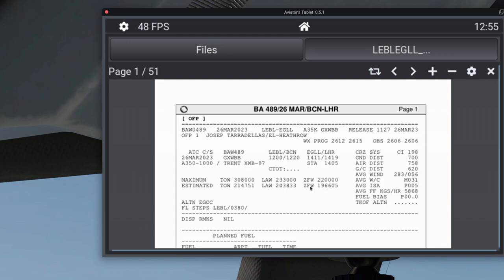And our zero fuel weight is basically the aircraft weight that doesn't change, because obviously throughout the flight we will be consuming fuel. So the zero fuel weight is the aircraft without the fuel, and the landing weight is the zero fuel weight plus any remaining fuel. So we should expect to see around about 7.2 tons of fuel. 7.2 kilos wouldn't get us very far. 7.2 tons of fuel should be left in the tanks when we land.